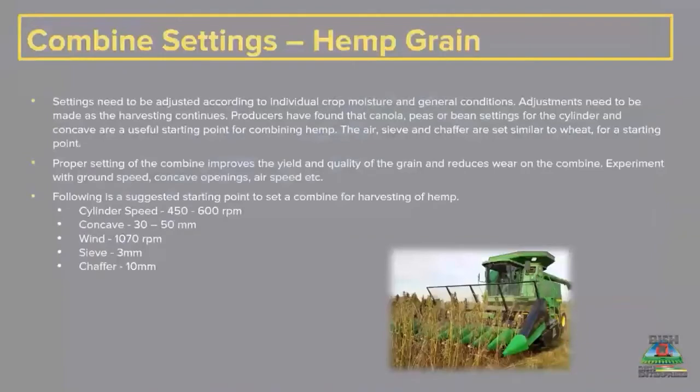From a combine setting standpoint, there's a lot that's going to have to be worked on, but typically the air, sieve, and chaffer settings are similar to wheat from a starting point, and then we advise people to adjust from that point forward. So I would set my cylinder at about 450 to 600 RPM with a concave somewhere between 30 and 50 millimeters, with about 1,000 RPM of air movement, with 3 millimeters on the sieve and 10 millimeters on the chaffer opened. And again, these would be starting points for somebody, and then you'll have to adjust to your field from that point. But that's at least a good baseline to work from.